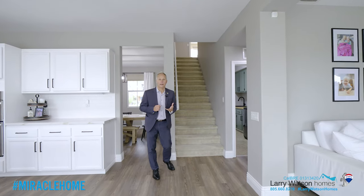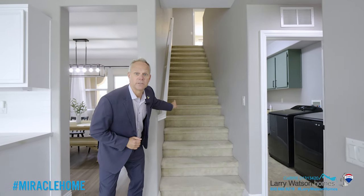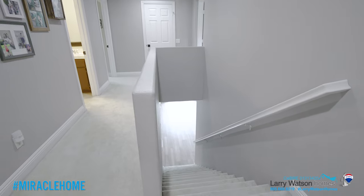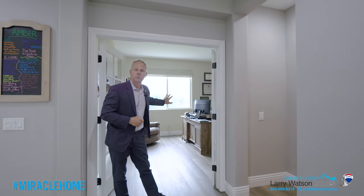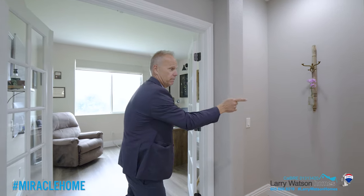I'm sure you noticed the grand staircase when you entered this home, but check this out. There's a secret staircase. This downstairs room is being used as a home office, but it can be easily converted into a fifth bedroom, and there's a full bathroom right here.